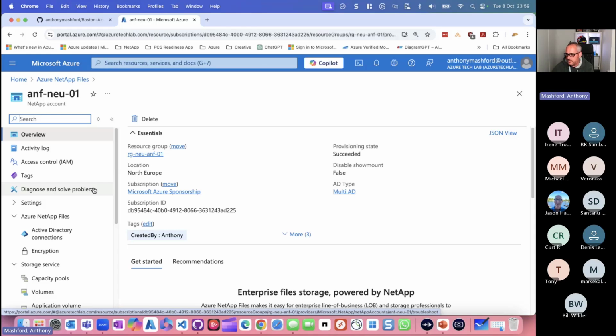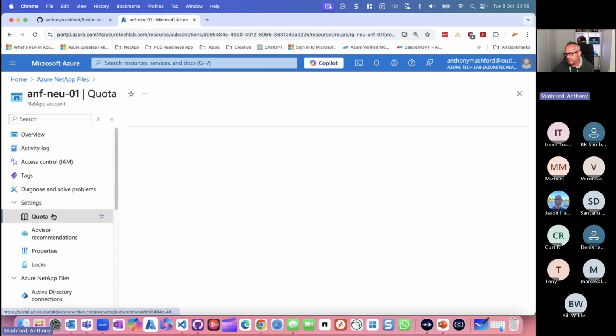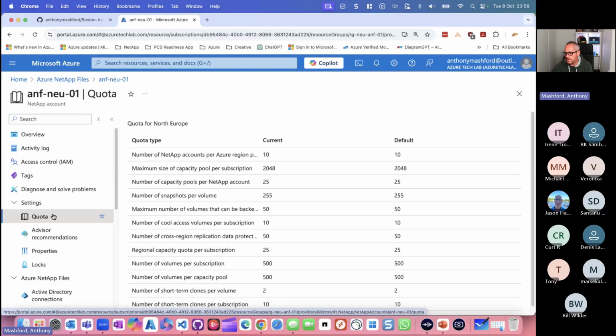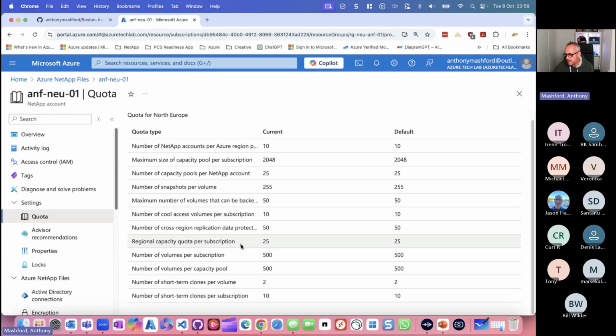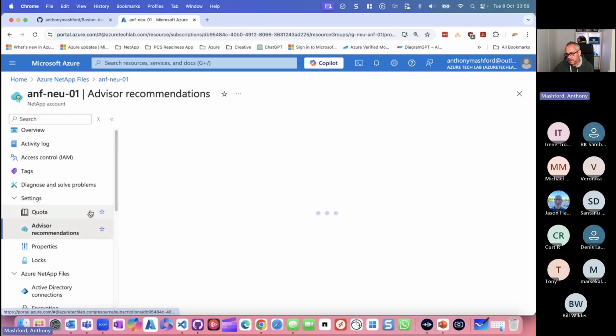This is an Azure NetApp Files account, and at the level where we are here, under settings, Microsoft handily put this little quota guide in for you. There are quotas which you can ask by support request to be uplifted. The one to be conscious of is the maximum regional capacity quota in a subscription, which is 25 terabytes. That is a soft limit, there purely for the Microsoft capacity teams to manage capacities in the region. It's a simple support request to Microsoft, saying, can I have 100 terabytes or however much you need? But that's just one to take note of.